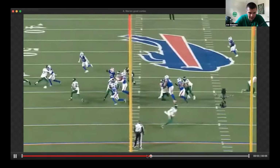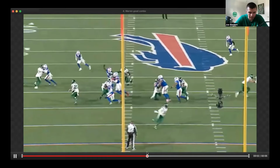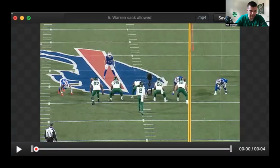And then obviously he gets the elbow on and then actually attaches himself to it later on. Gets his left hand onto the hip, pushes him to the ground. Good job. Good combo. Sack allowed. Okay.